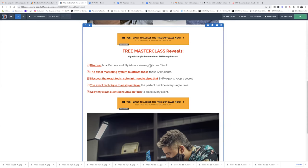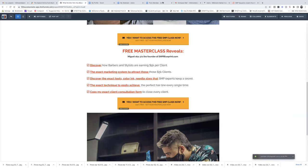If you look at this right here, this is not teaching them how to do the service. It's just educating them. He's not doing any work showing them how to do this or that. He's just talking to them, telling them what tools to use, what he uses, showing them the client consultation form. He's just educating them on what needles, what products. Use this ink for people that have dark skin. If they have an oily scalp, make sure that you use the alcohol on it first.